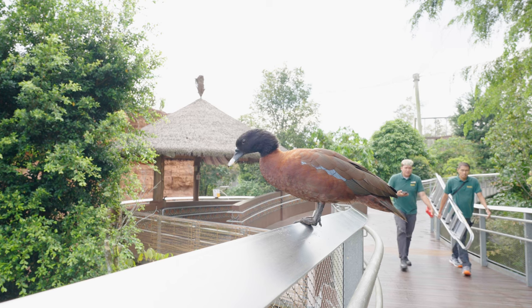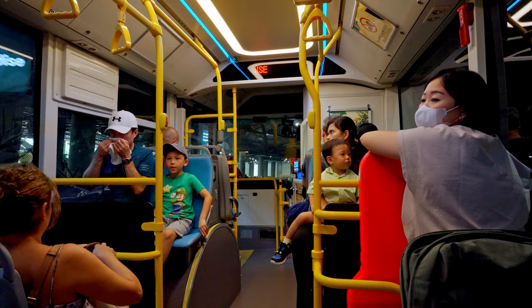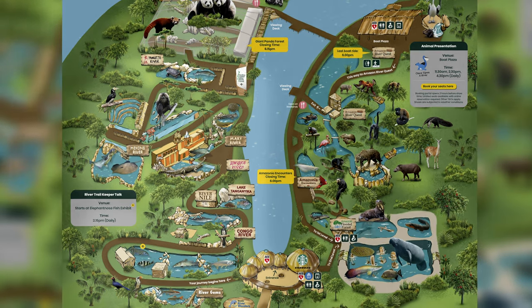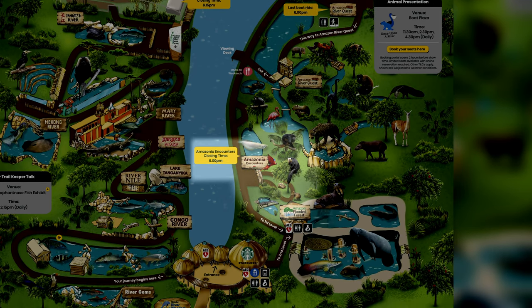Next, let's have an immersive experience at the River Wonders. By 4 p.m., exit Bird Paradise and follow this sign. Get down this escalator to find this bus stop and take any bus for one stop to get to Mandai East. For a quick overview, there are essentially 6 parts of River Wonders. The 7 rivers, the Panda Pen, the Once Upon a River Animal Show, the Amazon River Quest, the Amazonia Encounter, and the Flooded Forest. You can start this itinerary anytime after opening and before 4 p.m.